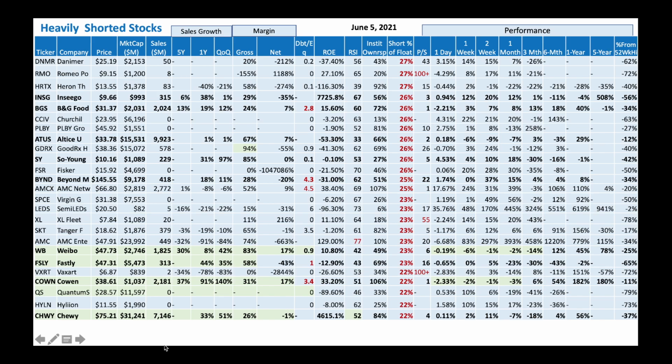And then we got Chewy here, same story. Company has been stalling in last 3 months and 1 month. Slowly they're getting their groove back. RSI being 52, positive sales growth. I would buy this company also slowly. This used to be a high flyer before. Now it's 37% off.